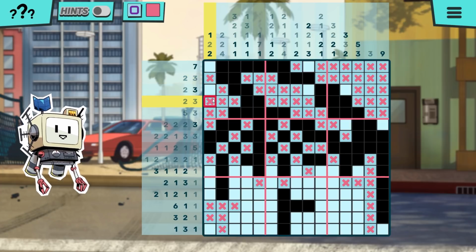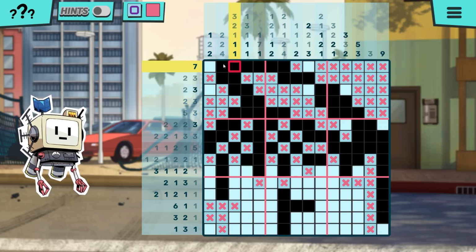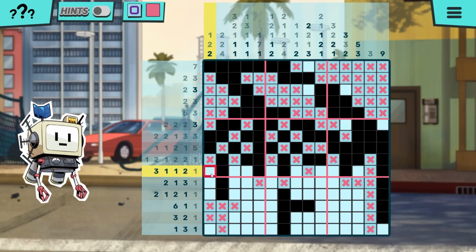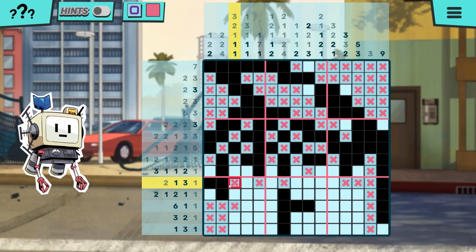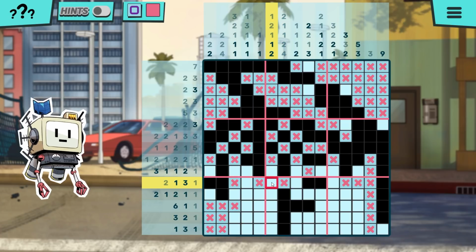Oh, wait, is the 7 done? The 7 has to be done. So that's the number 1 in the row. Oh, you're right. Okay. And that has to be locked off, so the other 2 is not here. Somewhere in there. Let's see, the 3 has to be here, but we don't know where the 1 is.